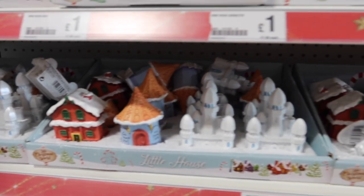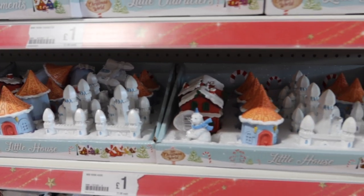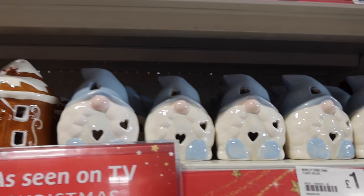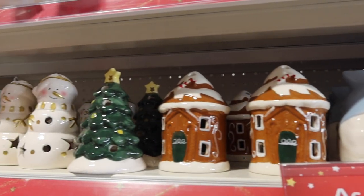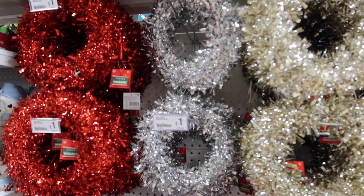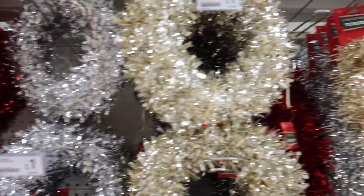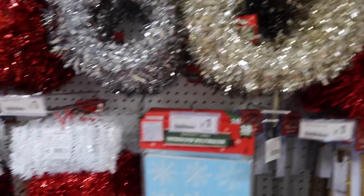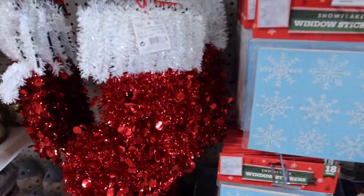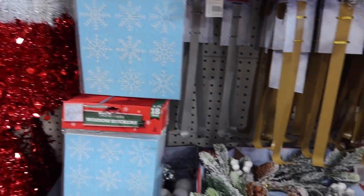Now, you know, I've got my tiny village. You could have your own tiny village from Poundland. They had little houses and also little things you could use to accompany your own tiny villages. And I loved the gingerbread house candle holder, and these were only £1. These little decorations remind me of my nanny, who is sadly no longer with us, but she definitely would have had a tinsel stocking up, and they have their window stickers.